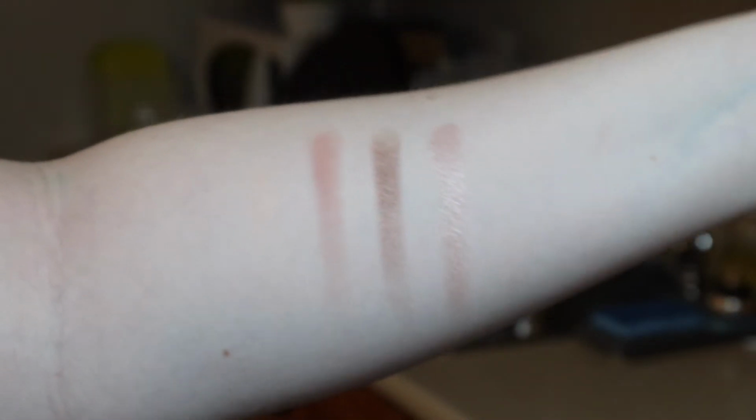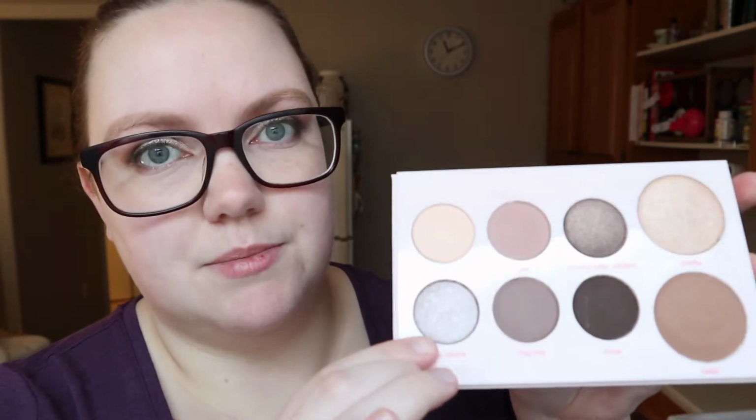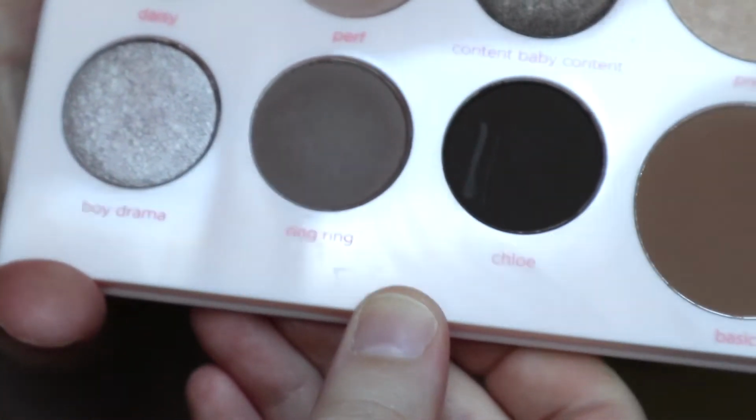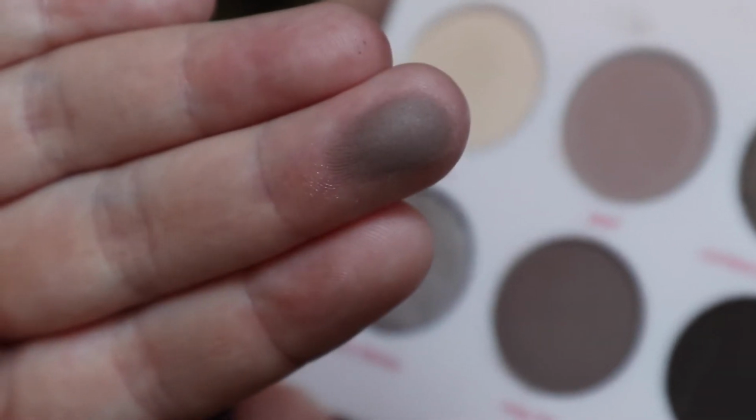So it's a kind of grayer, silver reflective taupe shade. Content Baby Content has, I don't know if it's a silver reflect in it, it's more of a brown reflect. So that one is a bit more of a darker taupe. Boy Drama has a bit more of a silver vibe to it, but on the eyes, it doesn't look like 2002 silver. Ring Ring is basically a darker version of Perf with a little bit more gray in it. If you are a darker skin tone, this would probably be a better blending shade for you, slash base crease shade than this one, but I do really like both. If you have really light blonde hair, you could probably use this shade as a brow shade, in my opinion.